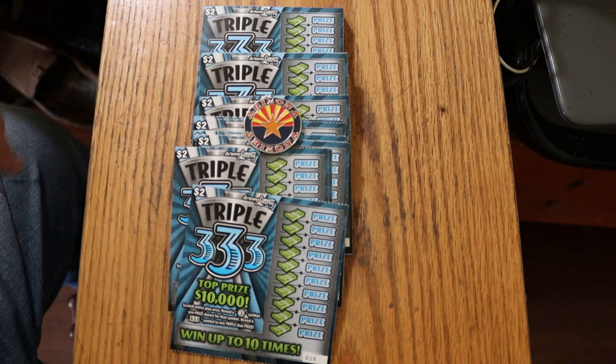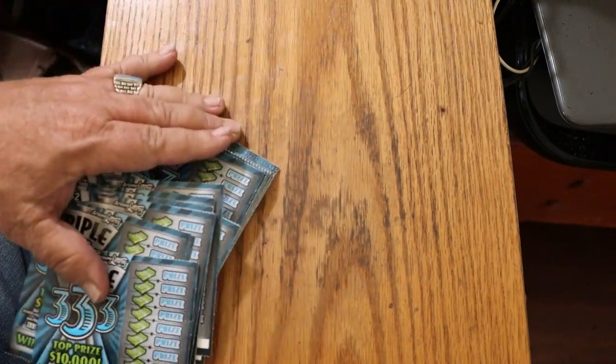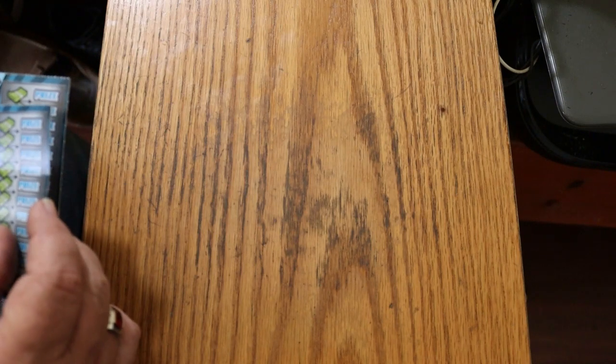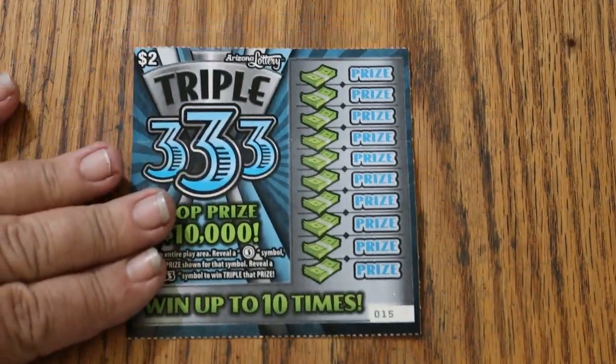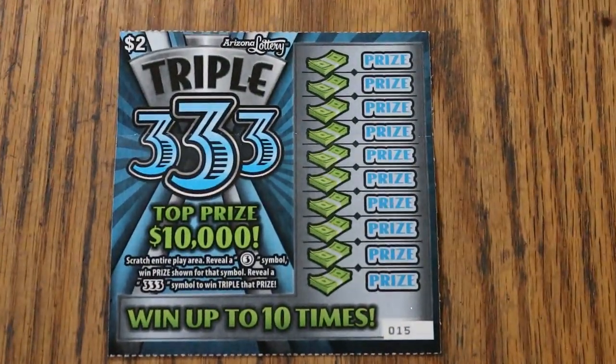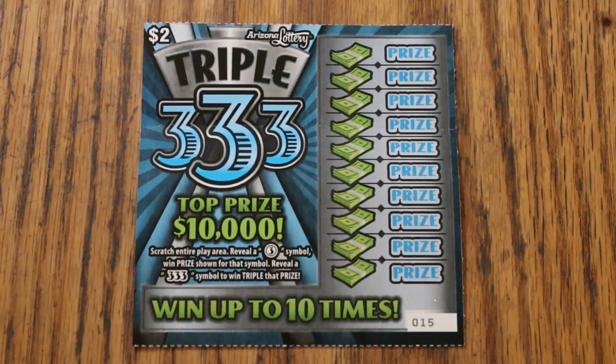Now, what we're going to do is get started. I've got tickets 15 through 64. Overall odds are 1 in 4.14. Book number is 908996. Yeah, 996. This is a simple game. We're looking for threes. We're looking for the number 3 or 333. Nothing else counts. It's a lot of tickets, but they'll go pretty quick.